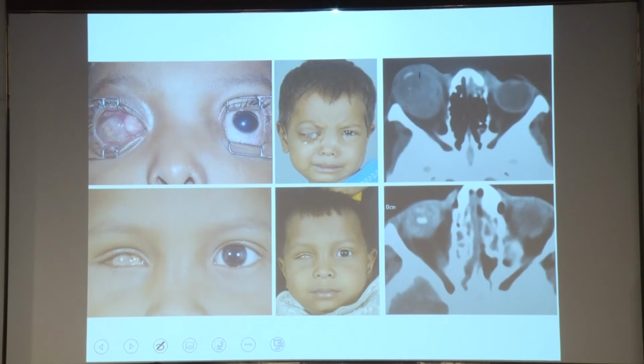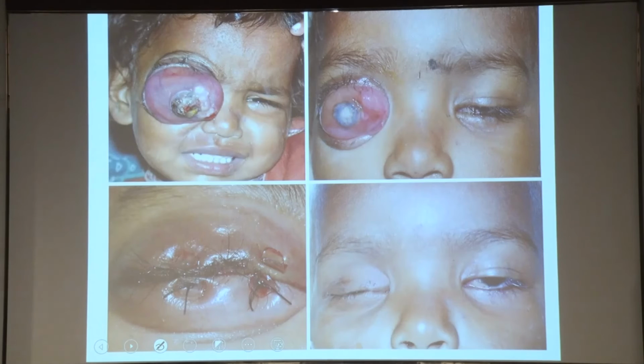This child was brought with orbital RB, that is the orbital extent, and he had this kind of an appearance. You can even see an anterior scleral nodule. Following neoadjuvant chemotherapy, you can see the eye has gone into a very comfortable phthisis. And at that point, you would do an enucleation with a long optic nerve stump. There is no role for doing orbital exenteration. Then there was radiation and then adjuvant chemo.